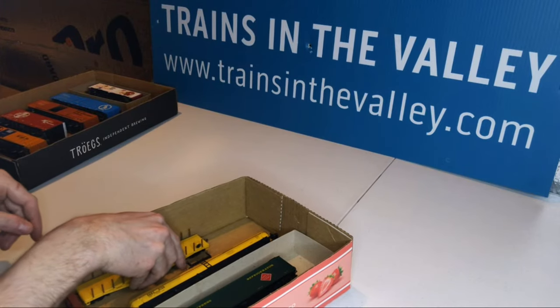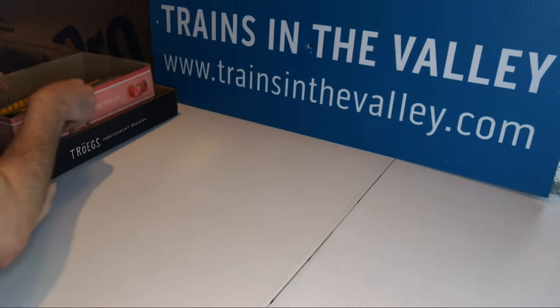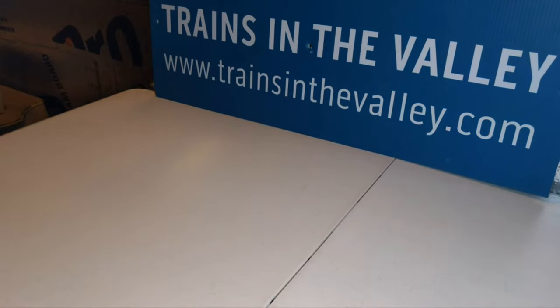And flat cars are always fun to store temporarily. They roll all over the place. Yep, we started using bubble wrap on the bottom of a tray so stuff doesn't roll away so much. Yeah. Okay, there we go.